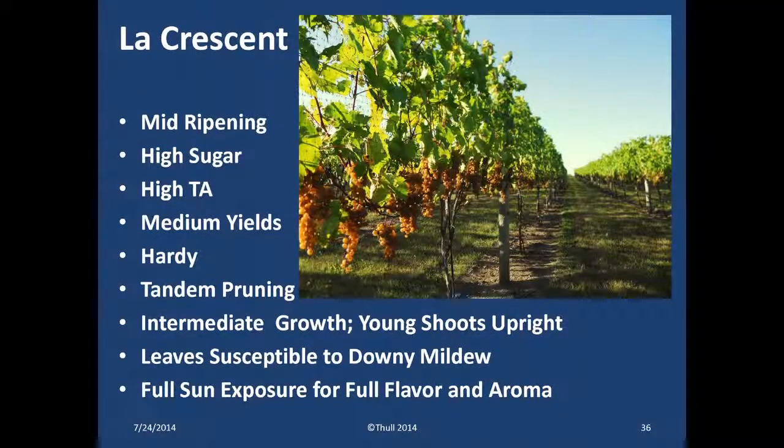All right, on to La Crescent. It's kind of a mid-ripening variety, and it's got the high sugars and the high TA again, like we've seen with Marquette. Medium yields. It can be pretty hardy. What I really want to show you about is the tandem pruning. I'll get to some of those slides that I like to play with this guy.